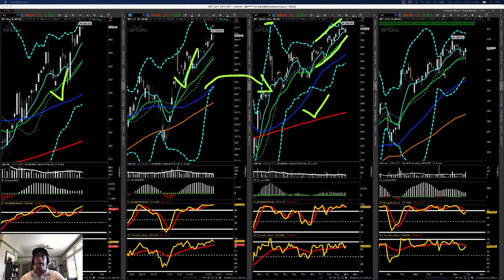And then lastly, we go to the hourly. And nothing changes, right? On a closing basis, is it closing above the hourly 21 and staying within the Bollinger? And it is. So it all looks okay here to me.